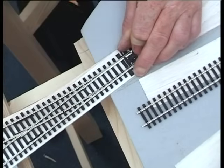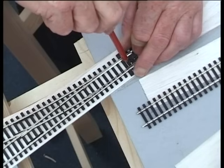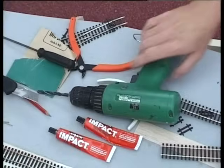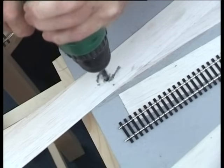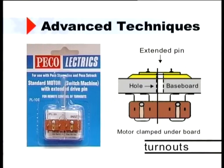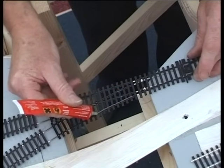With the turnout joined to the adjacent tracks, everything should now be laid in position and a mark made to indicate where the motor will be connected to the turnout. Unlike before, when a larger rectangle was cut for the point motor, we were able to get away with a small hole. This is because this time we are using a different type of motor to operate the turnout. It connects to the tie bar with an extended pin. Allowing for the movement of the tie bar, the hole should be no less than 3/8 of an inch or 10 mm in diameter. The joined section of track can now be affixed to the track base using impact adhesive, applied longitudinally to the underside of the track and turnout.